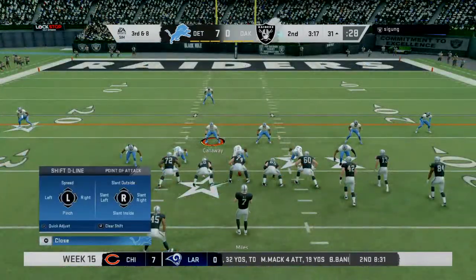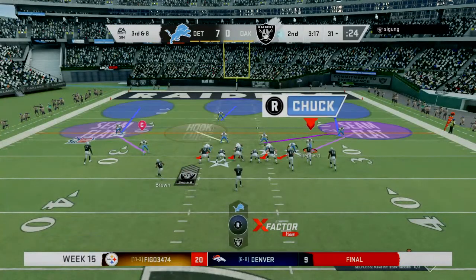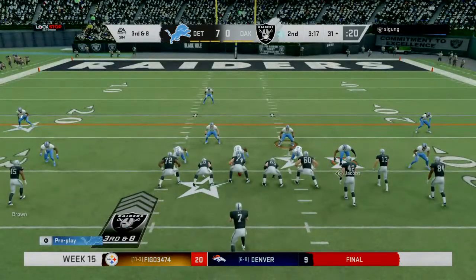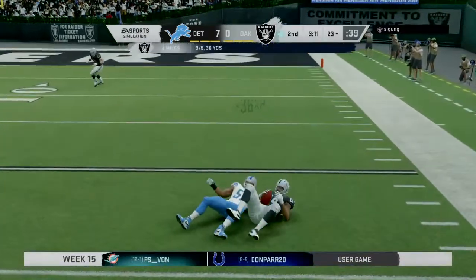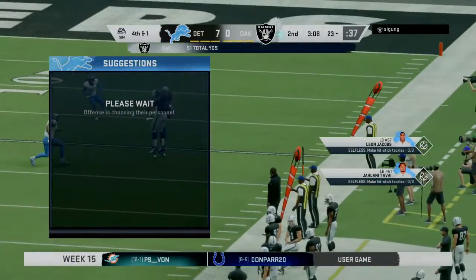Out of the huddle now for play number 9 on this drive. This is 3rd down and 8. From the gun, Miles. And this time he's got the hook up. It's complete. It'll be a gain of 8, but it'll also lead to a 4th down.